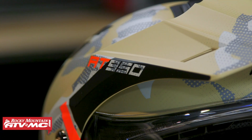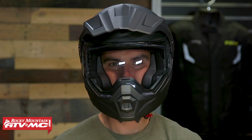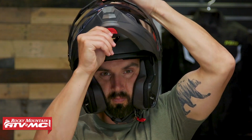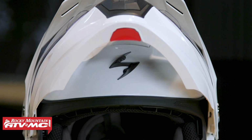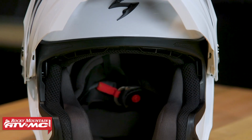Now, if you're not familiar with the modular helmet, what it means is the chin bar flips up completely out of the way. You can do it with one hand, and it's a convenience factor for a lot of riders. Things like just having a conversation without having to talk too loud, having a drink, having a snack, certain things that normally you would take your helmet off to do. You don't have to do that with the EXO 18950 because of that modularity.